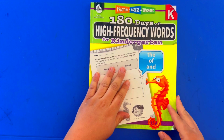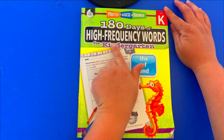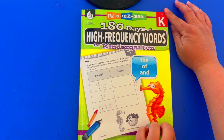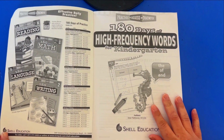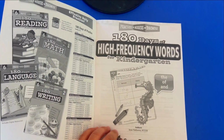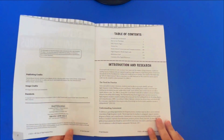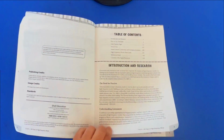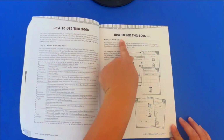Have you tried everything and nothing seems to work? Maybe you've tried every program and your child is feeling overwhelmed. Well, my daughter has been using 180 Days High Frequency Words, and we've tried Hooked on Phonics, which didn't seem to work for my daughter. We've tried All About Reading, which we're currently using, but only a couple times out of the month because sometimes she feels overwhelmed due to the work amount or the words per week in the lessons.